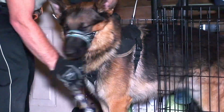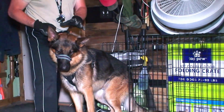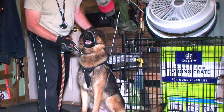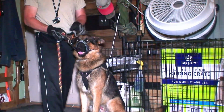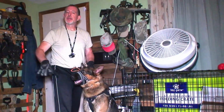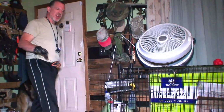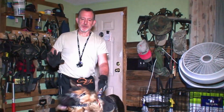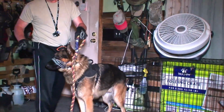Okay. So now with the snout harness on, we can lock these mouths up. We don't have to worry about the mouth as much. I can relax, he can relax, and it makes a better environment. Now, he's kind of fighting the snout harness a little. I'm giving no energy to this. I'm rubber band arming this, that's all I'm doing.